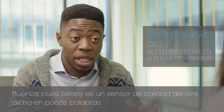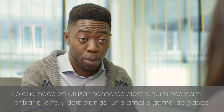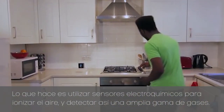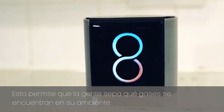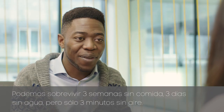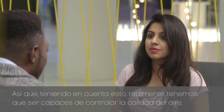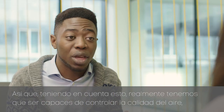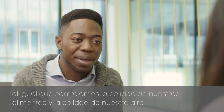Okay, so Sensely is an air quality sensor, simply put. What it does is it uses electrochemical sensors to ionize the air to detect a wide range of gases. And using this, it can tell people what gases are in your environment. Why people should care is that the air we breathe is important. We can survive 3 weeks without food, 3 days without water, but only 3 minutes without air. So in looking at this, we really need to be able to monitor our air quality, just like we monitor our food quality and our water quality.